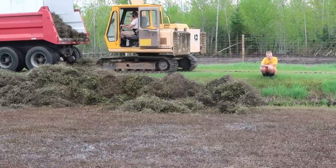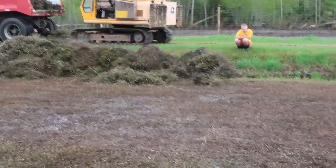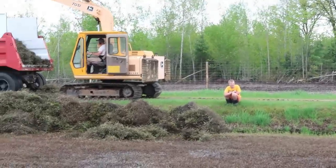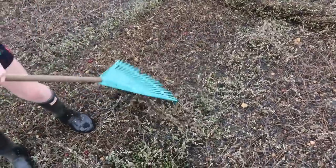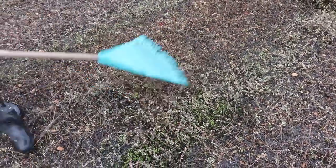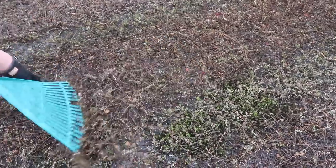Joe, you gotta move. He thinks I'm just taking a picture of him. He's all smiley over there. You have to move. Make sure you're going straight.